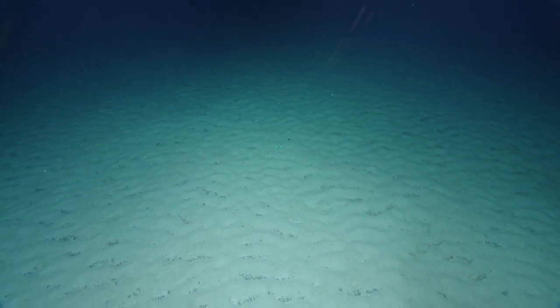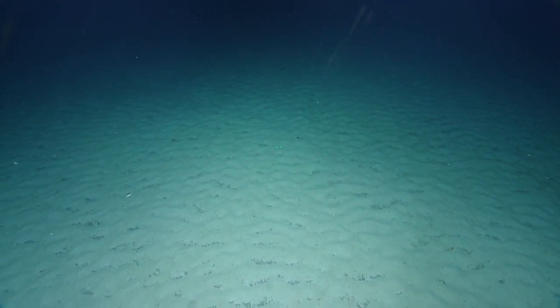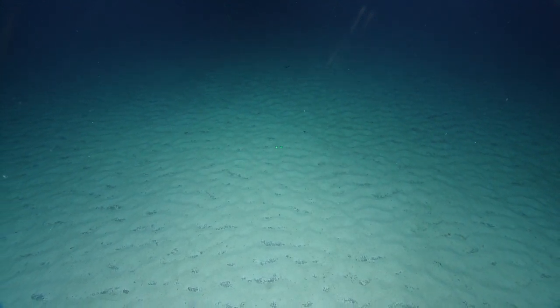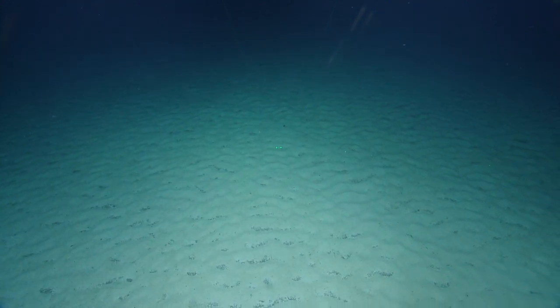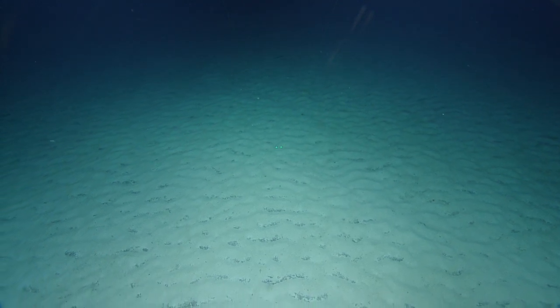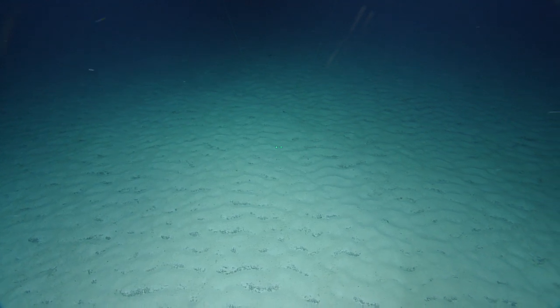Move. Move. Move. Bridge, nav. Let's do 30 meters, 330. Let's get out of here. While we do the next one, we could do 33 meters at 333. Sure.